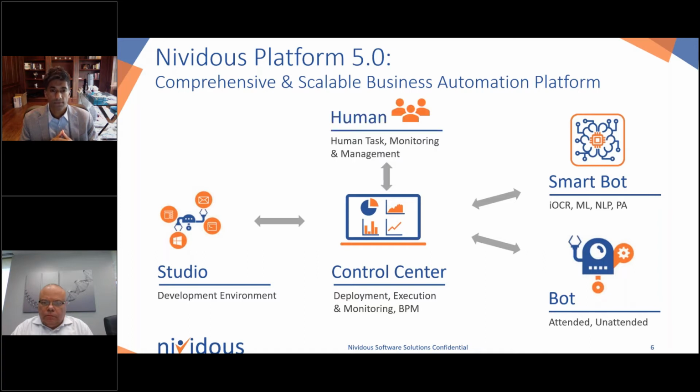And then the last piece we like to show on here is that through this platform, and really the way that it's built, end-to-end business processes can be automated. So it's not just specific tasks, but humans are part of most business processes as well, and they can interact with the process through the control center.